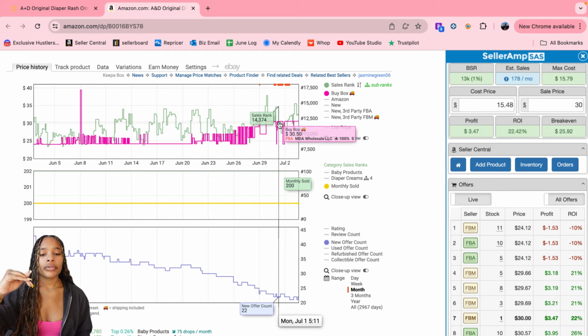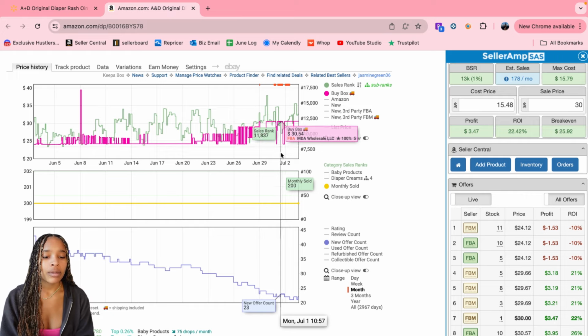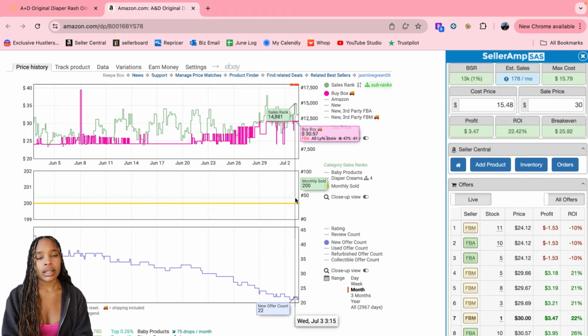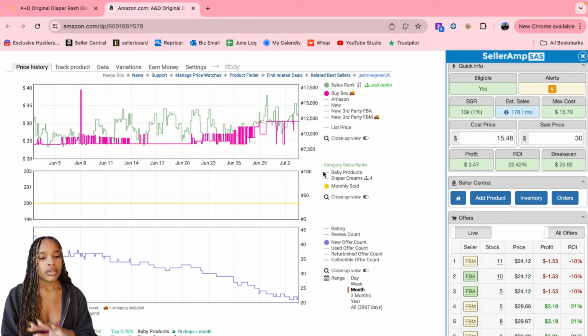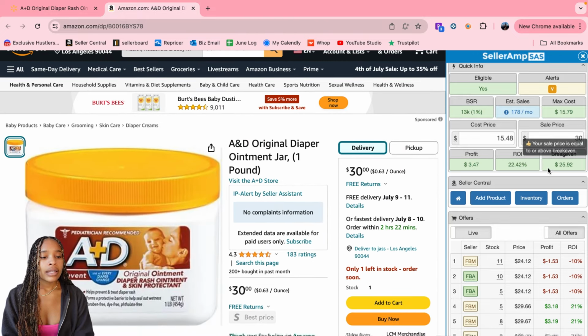Usually when you see the offer count going down, the price is going to go up, so that's not a bad thing, but it still only sells 200 times a month. Now if this was selling 500 times a month, I wouldn't mind there being 20 sellers on it, but it's still a little saturated to me. So yeah, let's just forget about this one. But like I said, we want to find leads within leads.